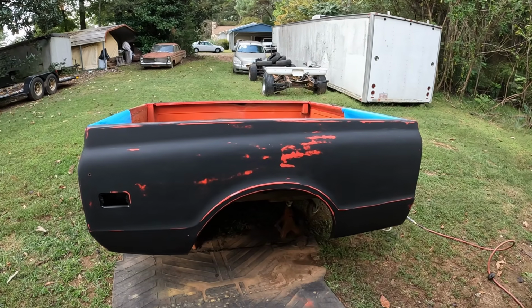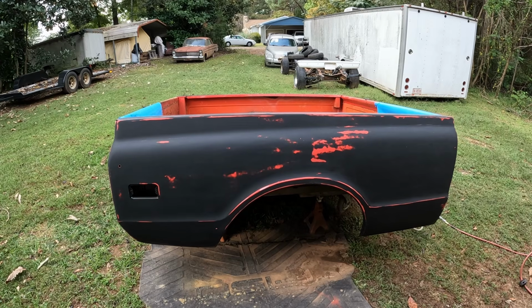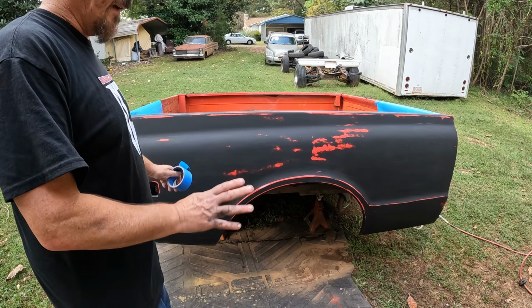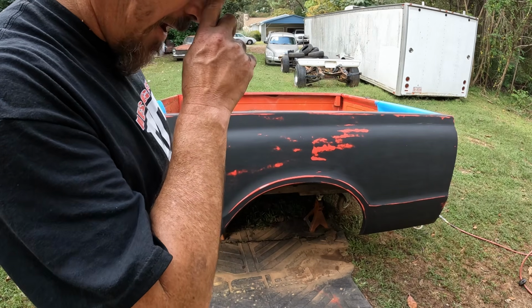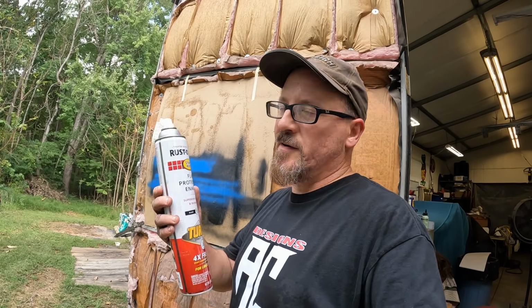Now guys, it's hard for me to talk and do all this stuff, but you need to wear a respirator. I am outside, the wind is blowing away from me, so you need ventilation and stuff like that. Matter of fact, I may cut that fan on back there very light so it'll blow away, but yeah, wear your respirators, guys.